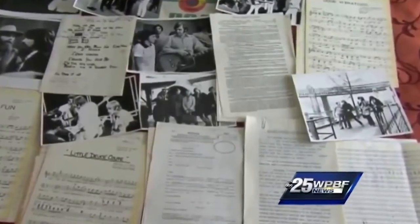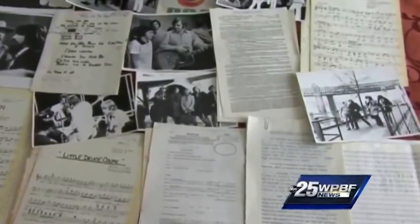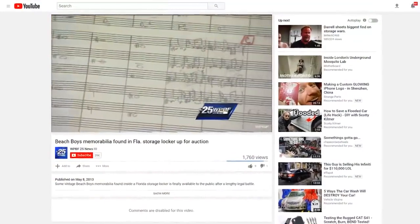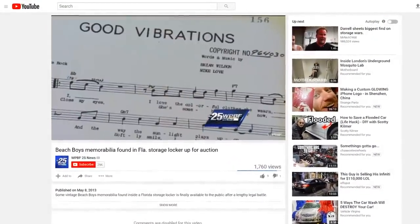The locker had everything from their first royalty checks to their original manuscripts, which made it so exclusive that there was a huge legal battle about who got to sell it. As for the price, well, that's impossible to measure since superfans are willing to pay anything, and it's one of the biggest collections of all time.